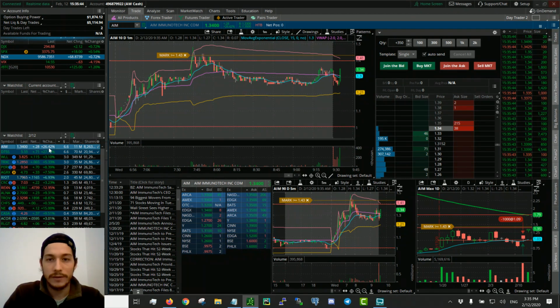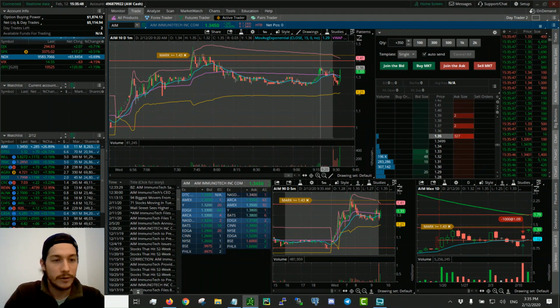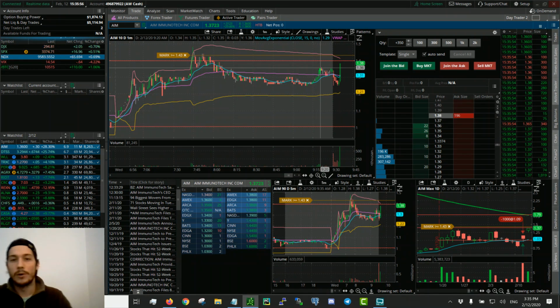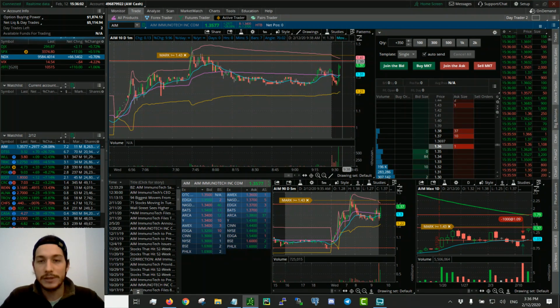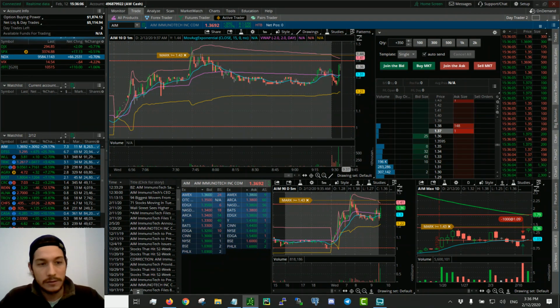Looks like we're about to have a break. Can we break this area right here at 1.34? That's the question. Big volume building up. Boom. Now this is a classic red to green move. Found support at 1.27, ran up here. 9% move so far. 1.4 is big resistance.